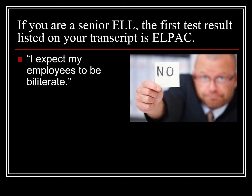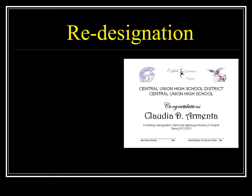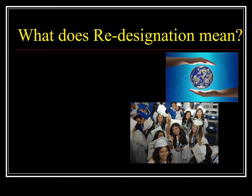So this is what employers want. They want biliteracy. They want students who can speak, write, and listen in both Spanish and English. If they are employees of a company where standard English is the language of communication, then being literate in English is important. And here is what you get to prove it. It's called redesignation. Redesignation means my students can move out of English support or ALAS. They earn this certificate and then they're recognized as biliterate.